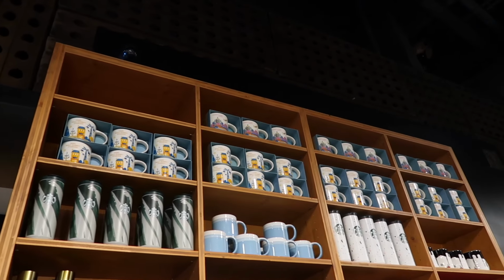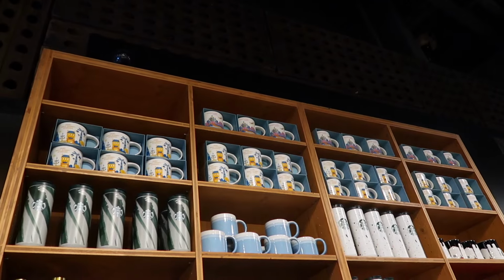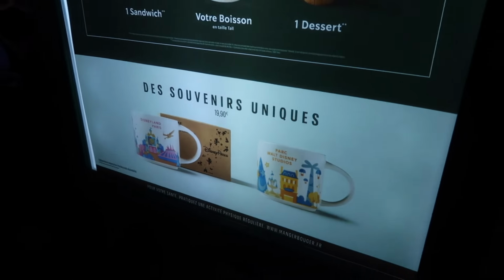So we're just meeting back up with Mum, Dad and Ella. They're in the Disney store in Disney Village. We're in Starbucks and they have the park mugs if you're interested. I'm very tempted. That's just a better view of them.